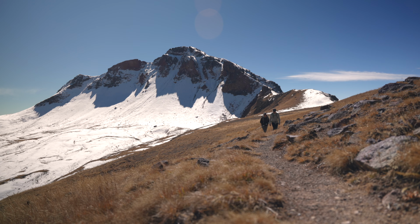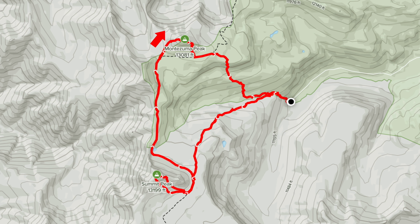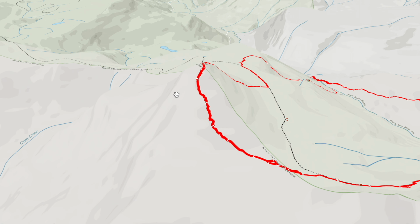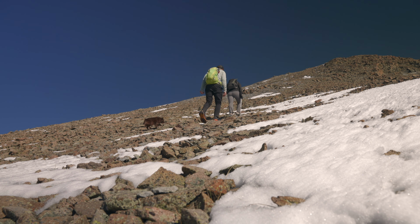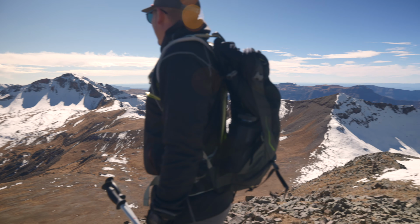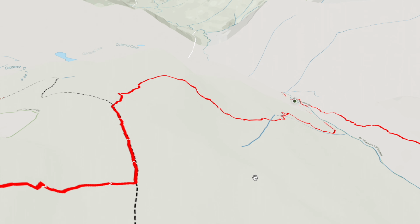Along the way, we passed the Unicorn, another 13er that you can climb, but it's just barely a 13er at a height of, well, 13,000 feet. After passing by the Unicorn, we departed the CDT and approached the west-facing side of Montezuma Peak. From here, it was a 550-foot climb over 0.7 miles. Not as steep as the slope at Summit, but it did contain some scree and loose rock. It wasn't too bad though, and at the peak we filmed our last views, and then I put the camera away to start on the 2-mile, 2,200-foot descent back down to the trailhead down the eastern slope of Montezuma.